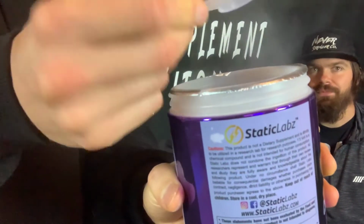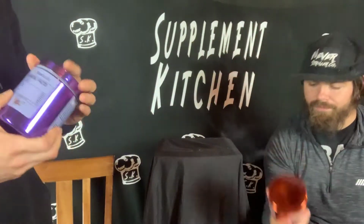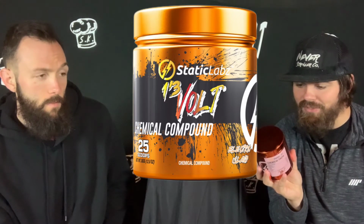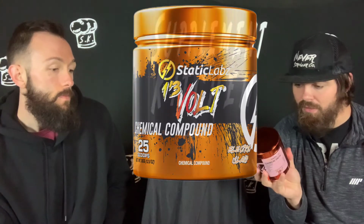So you can see this is a fine purple. I think that one's the orange. Yeah, they match the container. Pretty close actually. I don't even think there's directions besides... you can smell it for sure. Oh, there is directions. This is not a dietary supplement, and is strictly to be utilized in the research lab where we're at, for research purposes. So this is a chemical compound that is not intended for human consumption. Good God, they put that on here 100 times.